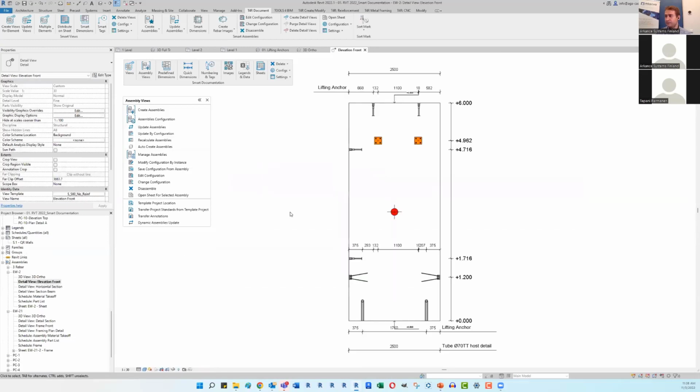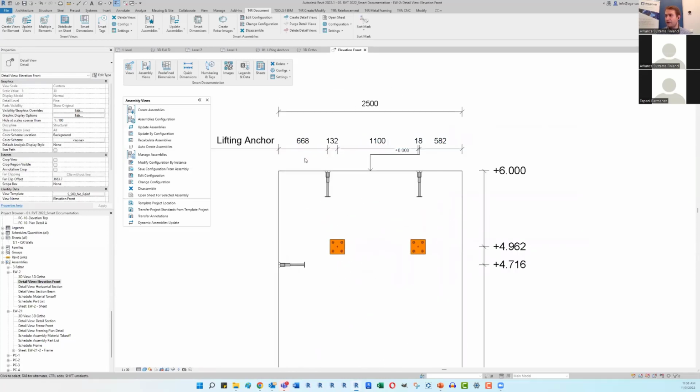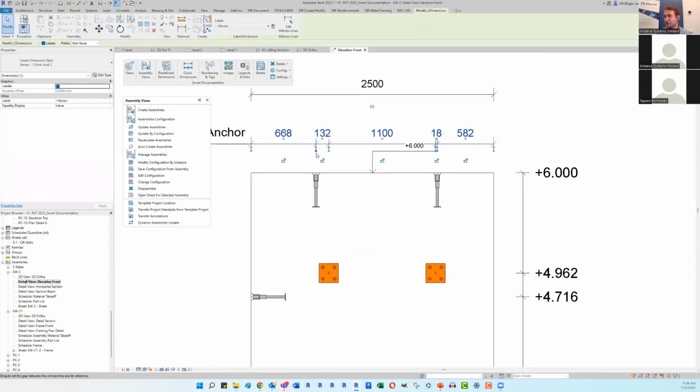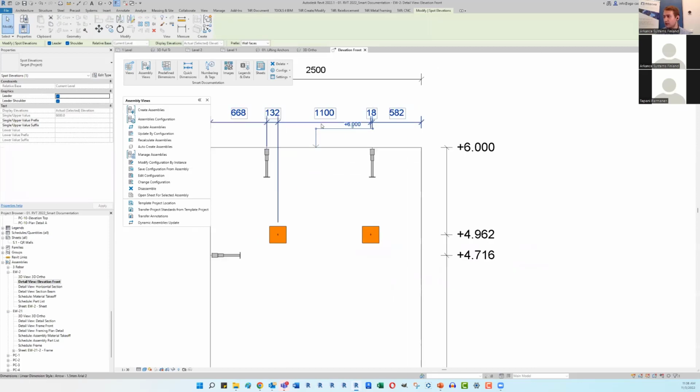And I have a front elevation. And in here, you can see all of the dimensions that have been automatically created. So at the top, I have a dimension with text node, and it dimensions my lifting anchors and also these connection plates. Here I have spot elevation as well.